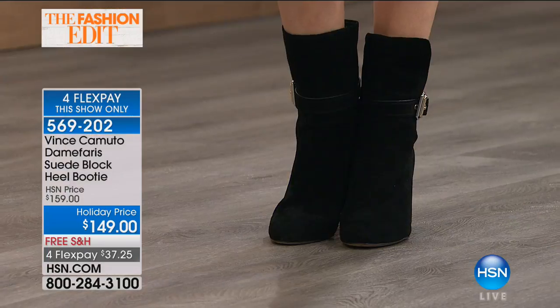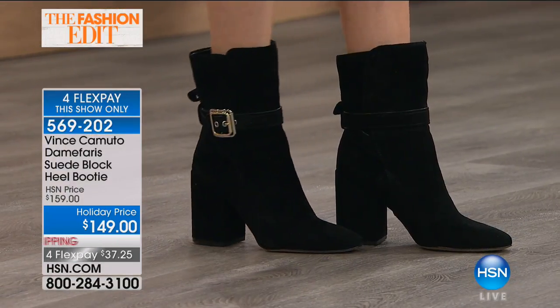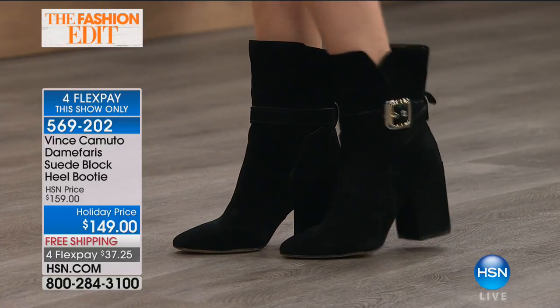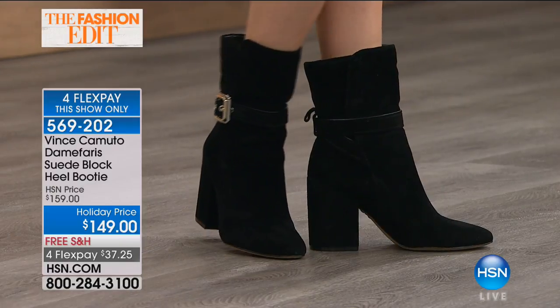Tell everybody the secret of elongating your leg on that heel. Yes, okay, so what's incredible about this heel is that immediately you're sitting back on your heels, not the balls of your feet. So what that means is the comfort factor that you're gonna get here.